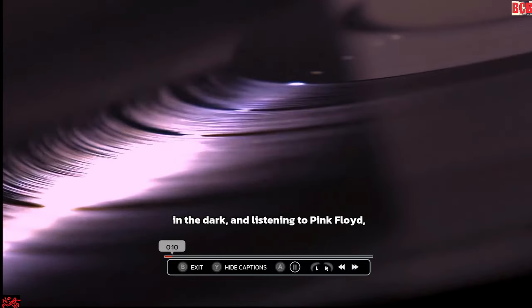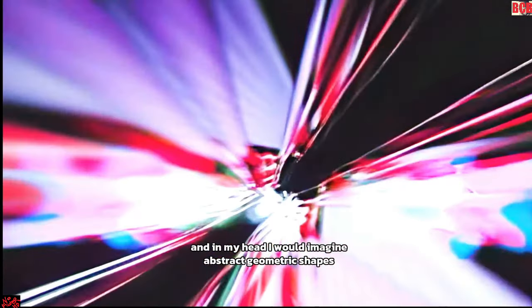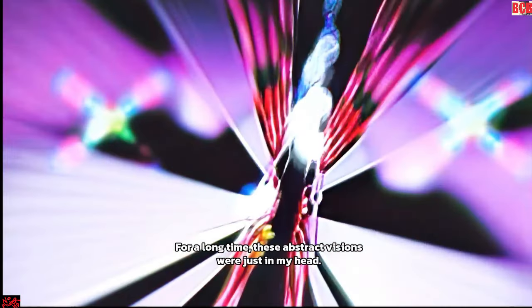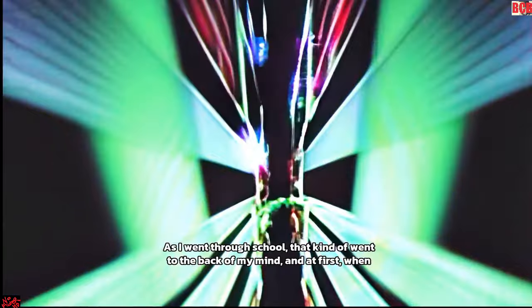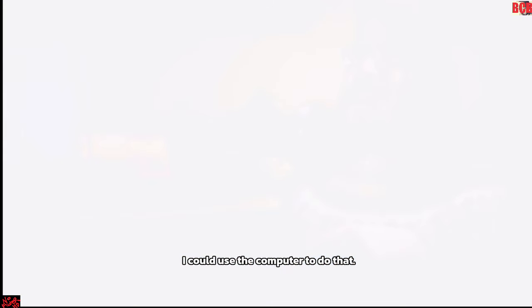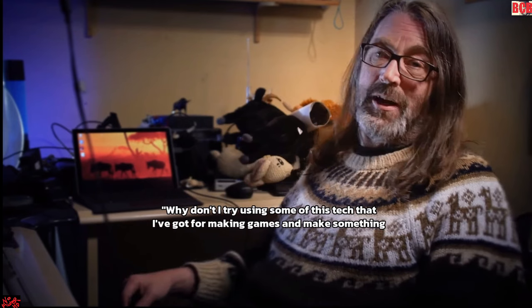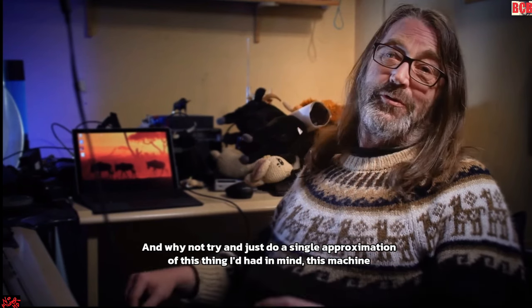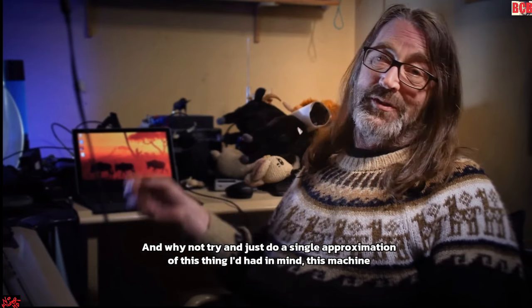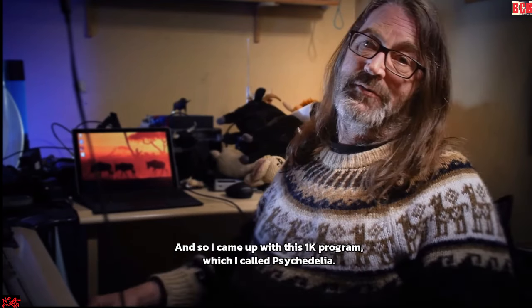Lying in my bedroom in the dark and listening to Pink Floyd. And in my head, I would imagine sort of abstract geometric shapes sort of doing stuff in time to the music. For a long time, these abstract visions were just in my head. As I went through school, that kind of went to the back of my mind. And at first, when I was programming games, it didn't really occur to me that I could use the computer to do that. One day I was out for a run and I just thought, why don't I try using some of this tech that I've got for making games and make something that's not a game, and why not try and just do a single approximation of this thing I'd had in mind, this machine to externalize the abstract stuff in your head, to go, how you might go about making one of those.